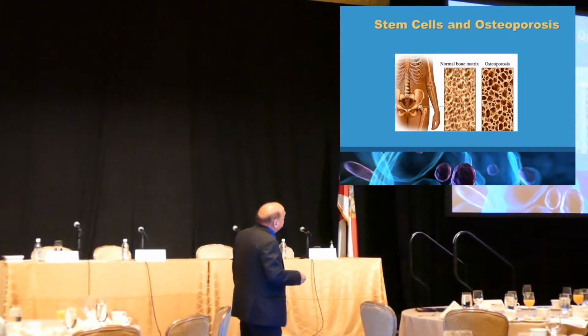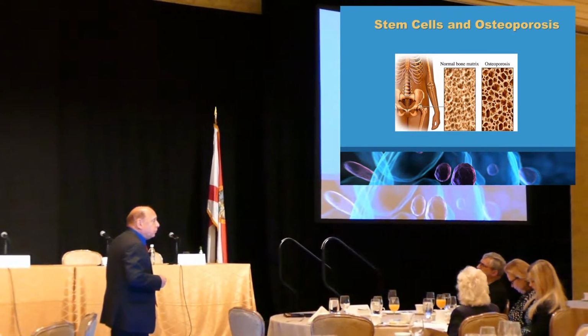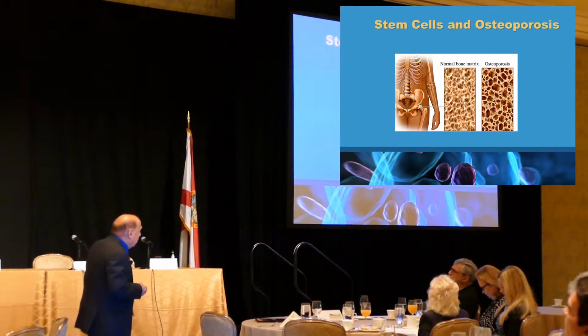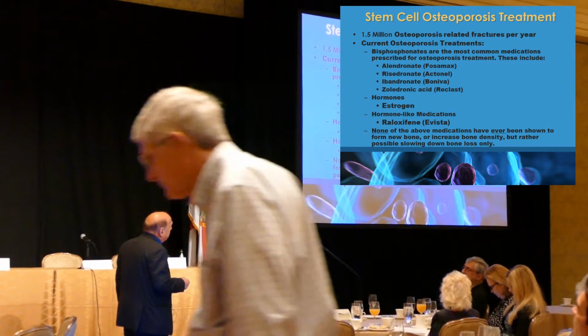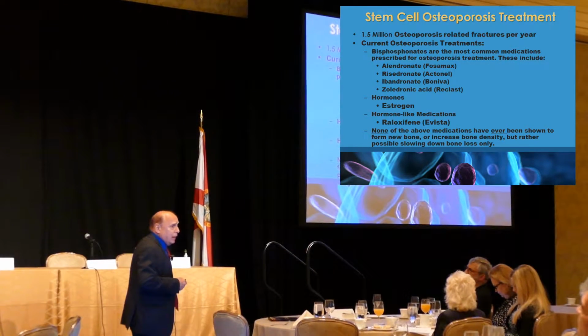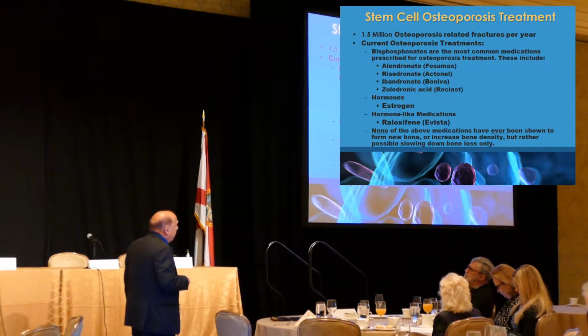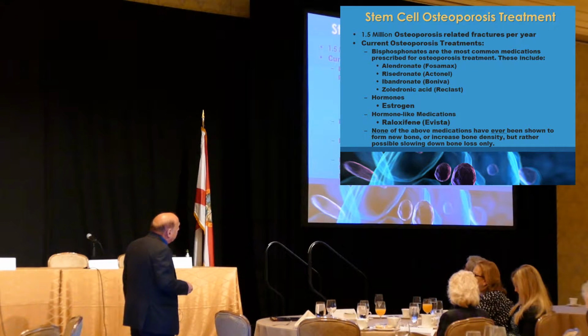Now, one of the things we're finding with these cells is osteoporosis. We're actually killing osteoporosis with these cells. We've had a number of cases now. We have documentation. Now, when we talk about osteoporosis, that's a real bad aging problem. Now, look at how many fractures we get a year. You know, that's just the tip of the iceberg. And none of these things really work well.